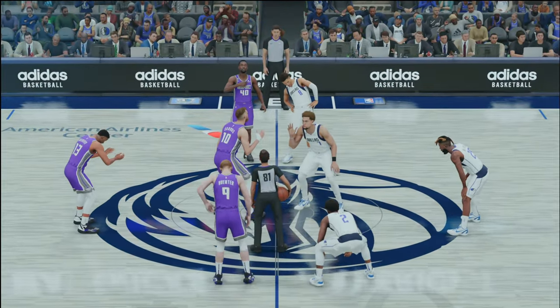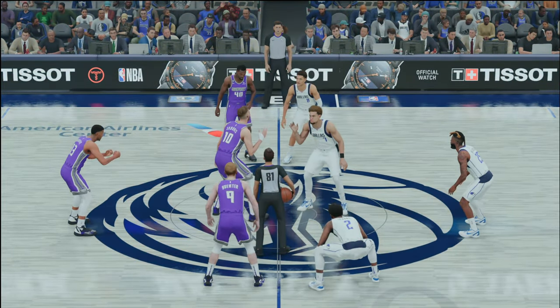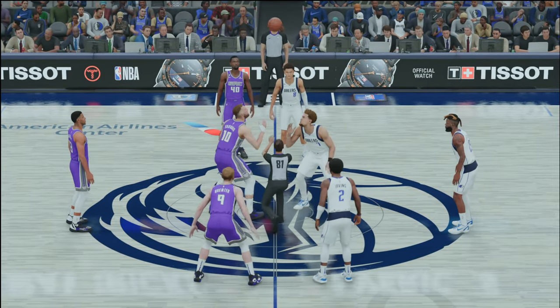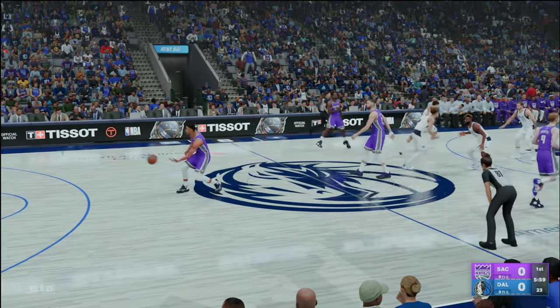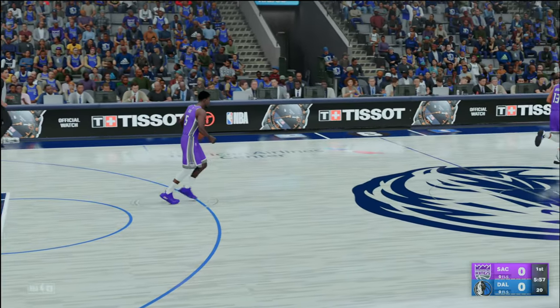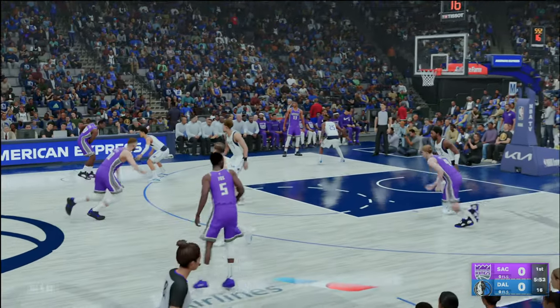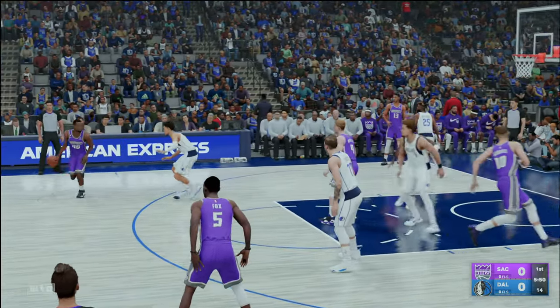Now let's take a look at the Kings' opening lineup. Fox runs point with Herter by his side. Up front, it'll be Murray and Sabonis. And it's Barnes in at the three. And for the Mavericks, we've got Green, Dwight Powell out there with Reggie Bullock. Then it's Kyrie Irving, and it's Doncic in at the point.